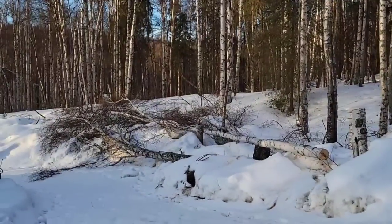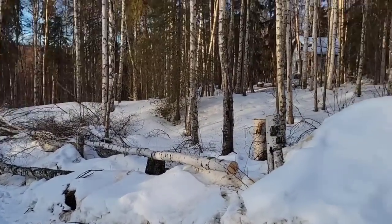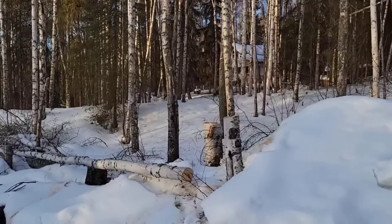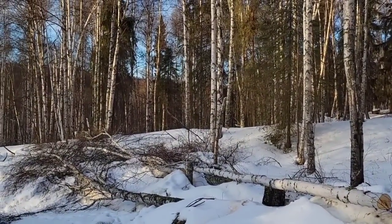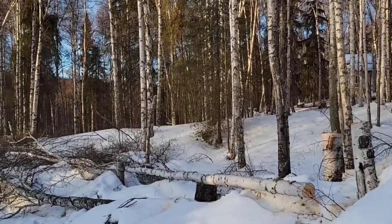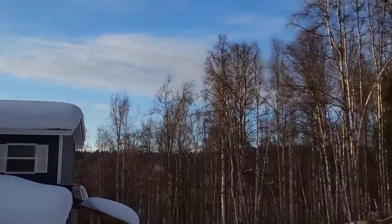Now, I'm not sure how well you can see all of these trees here, but let's see. There was 1, 2, 3, 4. There were 4 trees that he took down. And these trees right here, you see how long these trees are. And they were pointed right there. They're plenty long to be able to reach my house.